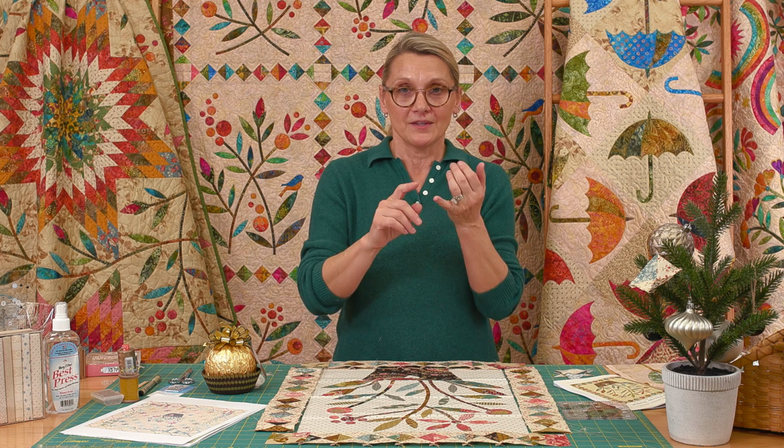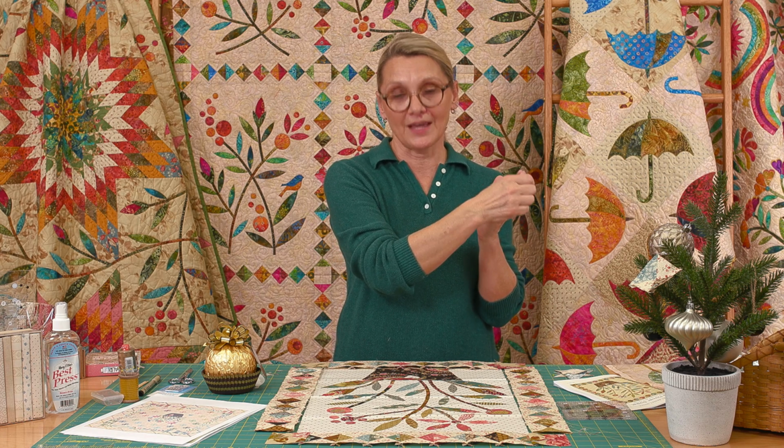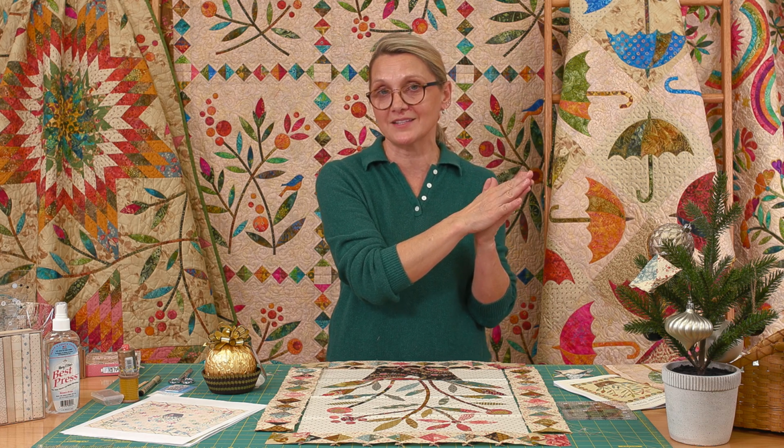So remember, fusible applique breaks into raw edge fusible applique or finish edge fusible applique, and the finish edge could be invisible or decorative blanket, button, zigzag stitch.